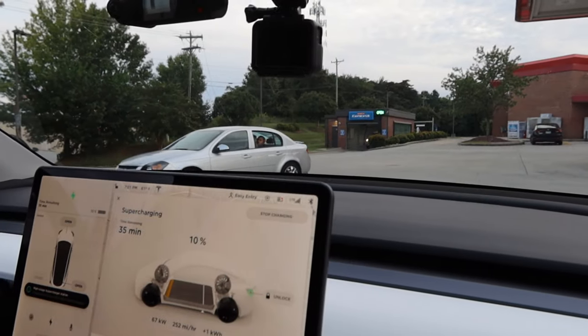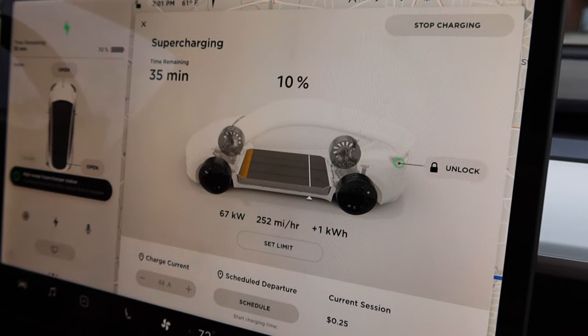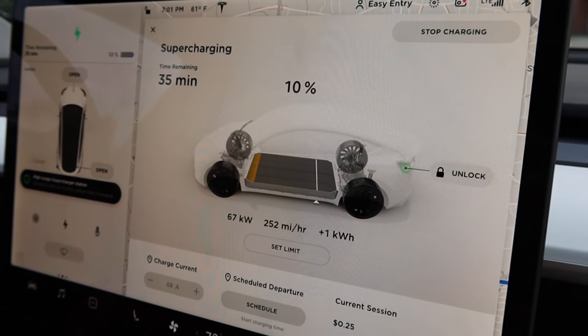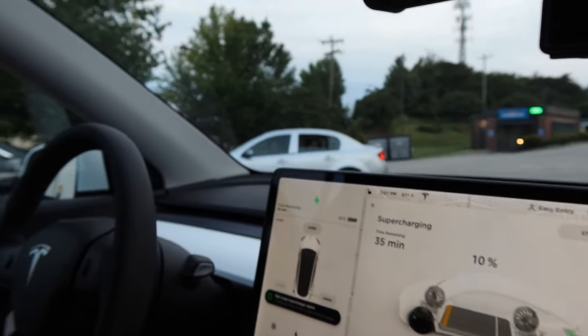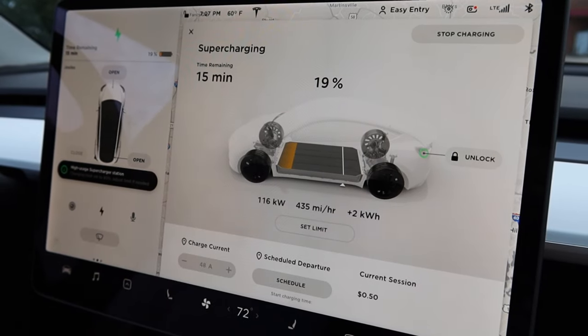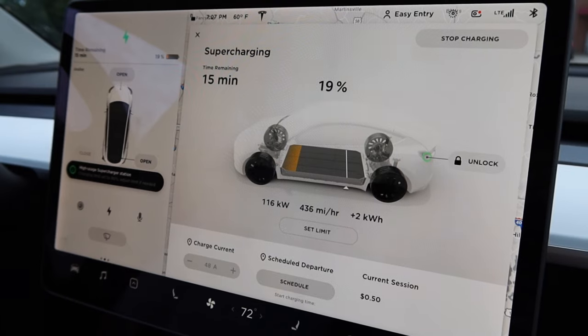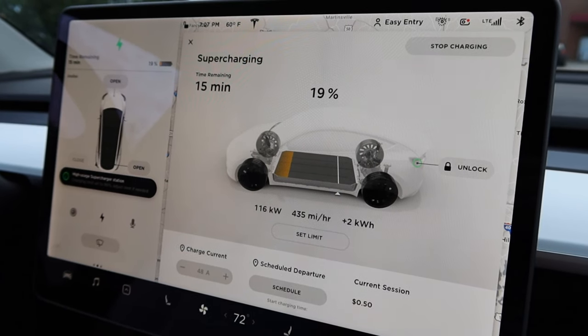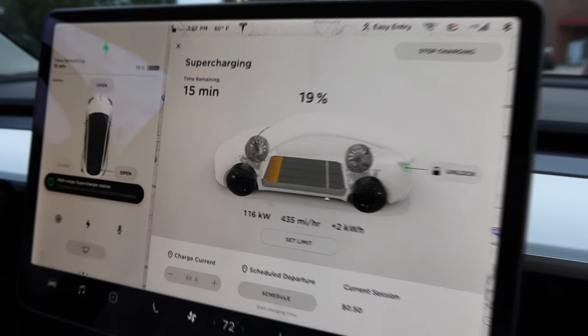There goes the Model X. So Don's figuring our charging's going to increase here. Yeah, we're no longer sharing. We couldn't go down on the end because there's people waiting to use the air. Yeah, Don got out, unplugged, replugged, and then we started getting a decent charge rate. So now we'll be out of here pretty quick. It was ridiculous what we weren't getting there for a minute.